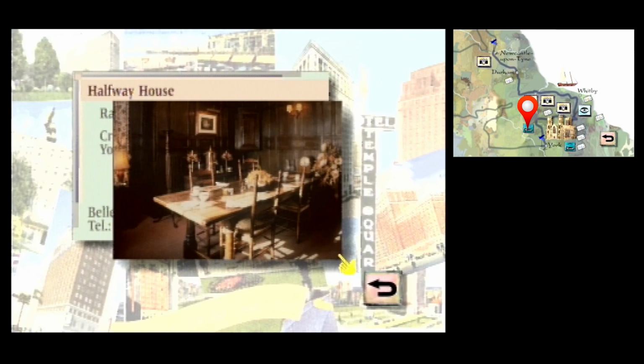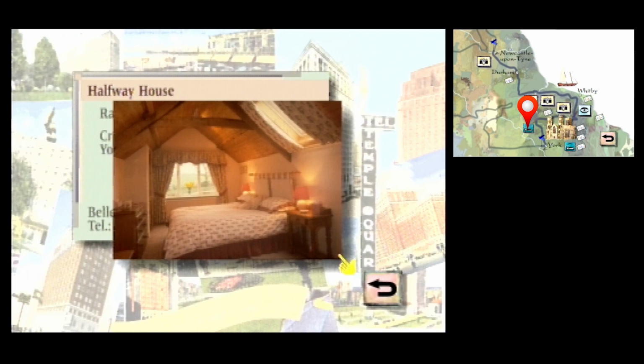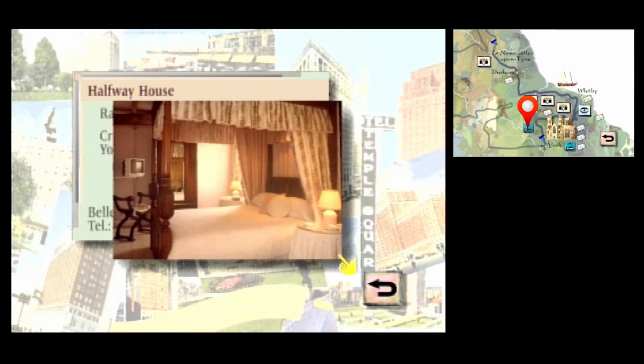There's nothing halfway about this B&B near Easingwold. Hostess Belle Hepworth bends over backwards to accommodate her guests. She even lends out tennis shoes and her dog. This restored Victorian home has wonderful views of the Dales.